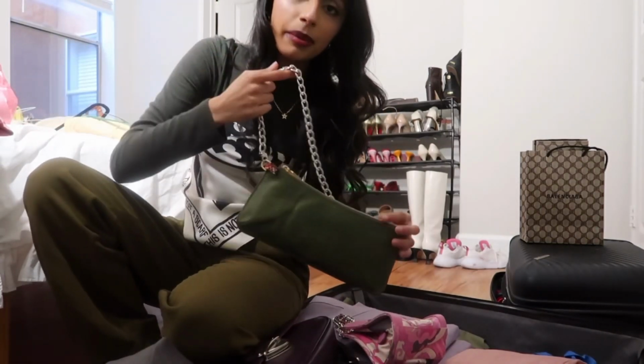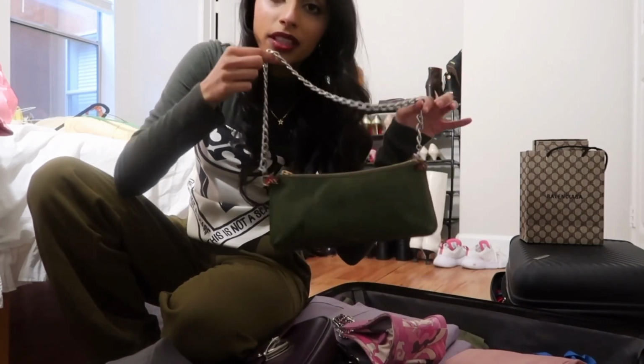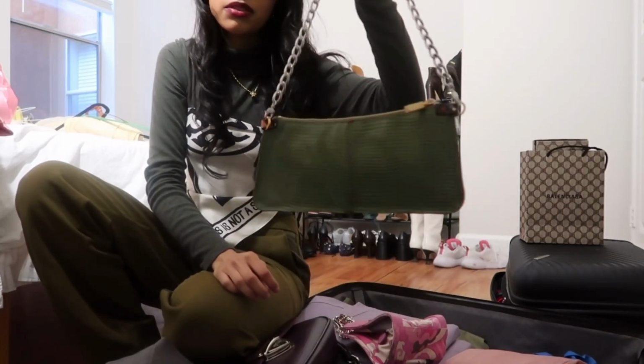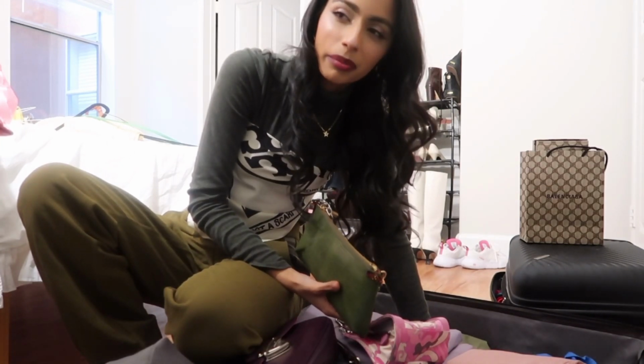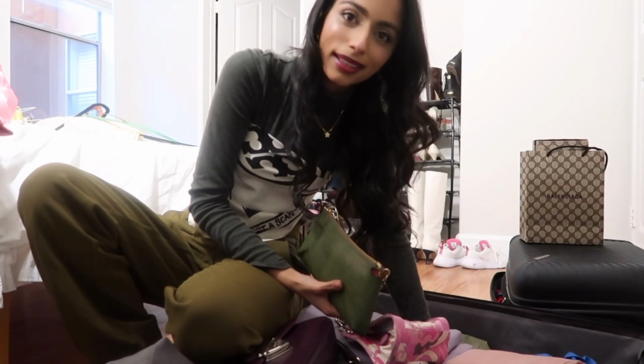probably this bag from Hammett. I added my chain from my By Far bag on this bag because I thought it looked really nice. So yeah, I don't think I'm going to take my new Bottega, the cassette bag, but let me think about it, because my sunglasses hack has to do with that.